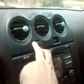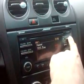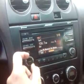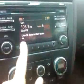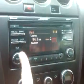We'll come over here. Radio works. Got a reverse camera in it. Put the car in reverse. There's a reverse camera right there. That works perfectly. It's got a CD player, auxiliary outlet, preset buttons all work. And it works perfectly, as much as the Bose, which is an upgraded option.